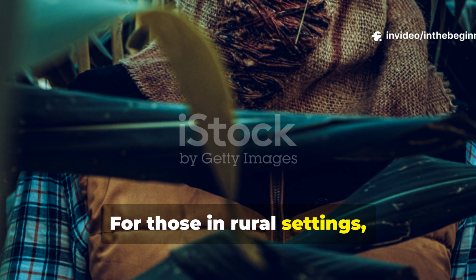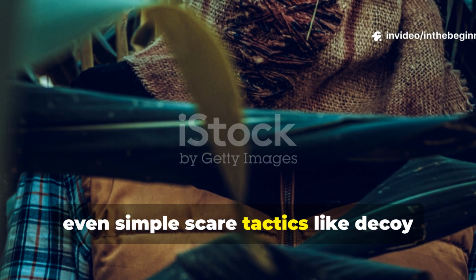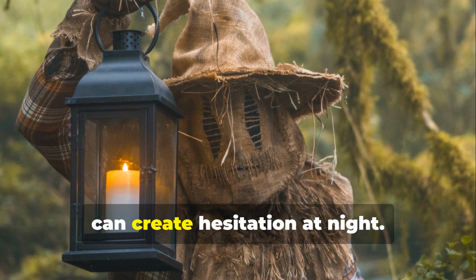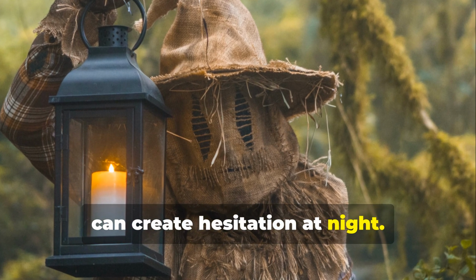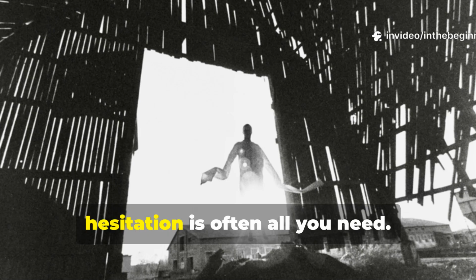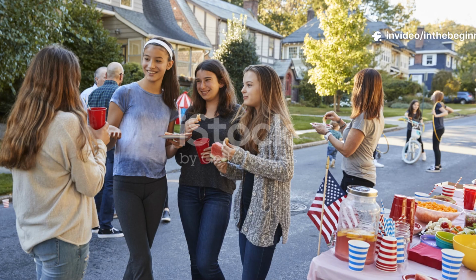For those in rural settings, even simple scare tactics like decoy figures placed in barns or near entrances can create hesitation at night. The intruder cannot be sure if it is a person or not, and hesitation is often all you need.